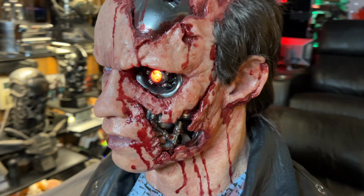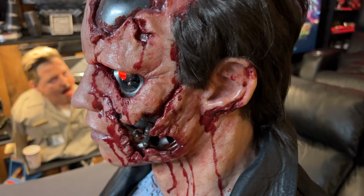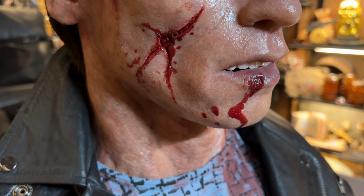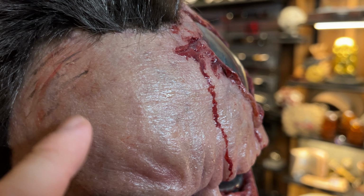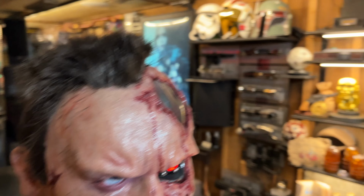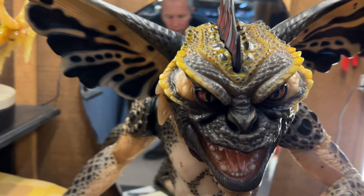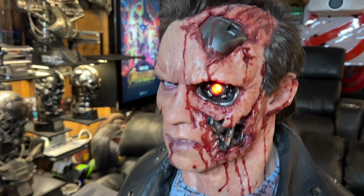Now the material used is translucent resin, which is kind of how it sounds. It has a little bit of translucency to it, which does give it a realer effect. It's not quite up to the level of well done silicone, and of course, it's not going to feel real like silicone will, but it does look really nice. And that's the same material that ECC uses on their bust. So if I didn't have silicone, translucent resin would be the next thing I would want.